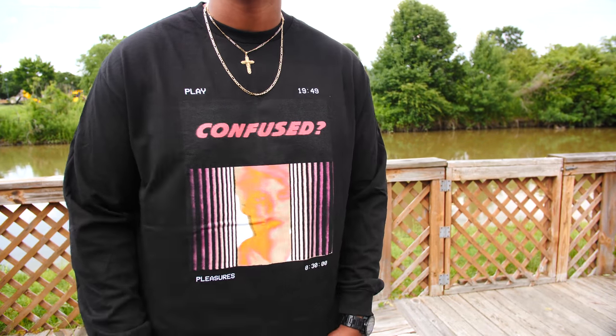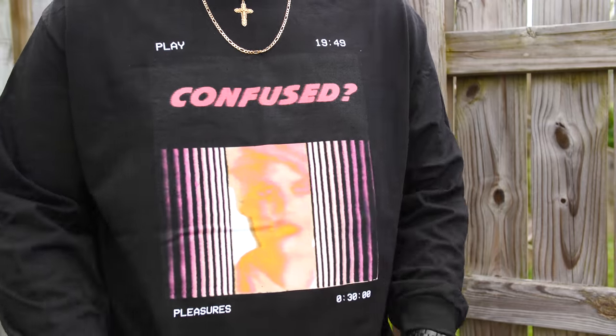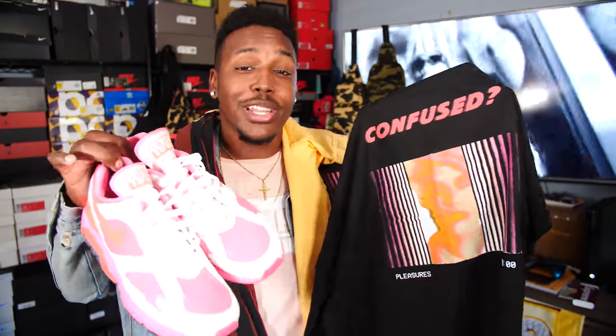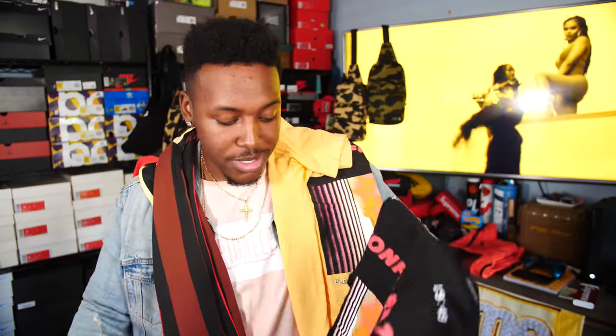Honestly, I have no idea who that is in the background. Kind of reminds me of like Justin Bieber or something, but I'm pretty sure it's not Justin Bieber back there. But Pleasures, it kind of has that VCR effect. And I really like this t-shirt because I thought that it went really, really well with the Comme des Garçons Air Max 180. So if you see me wearing this t-shirt, more than likely, I'll probably throw these Comme des Garçons on. So that was the first tee.